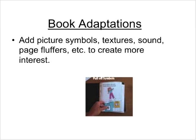Now, you had also asked about book adaptations. How do we adapt a book for these young kiddos? There's a lot you can buy. You can buy them adapted, but that's expensive. Yes. It's something you can easily do for yourself.